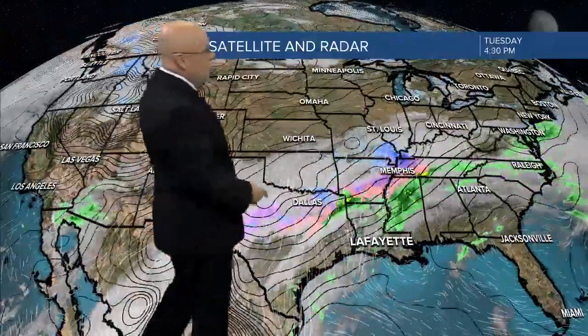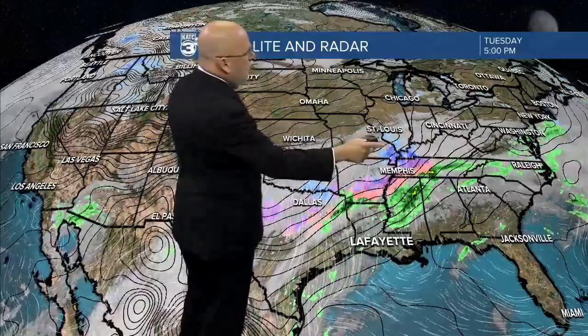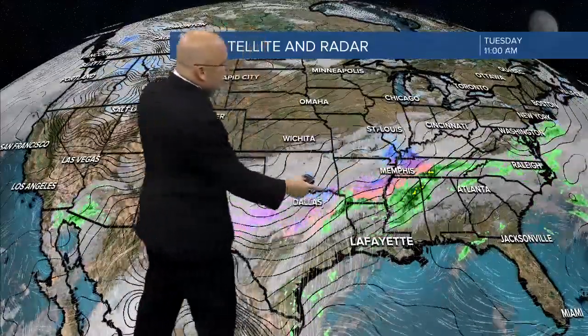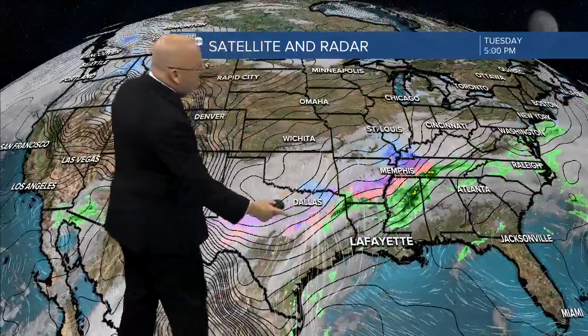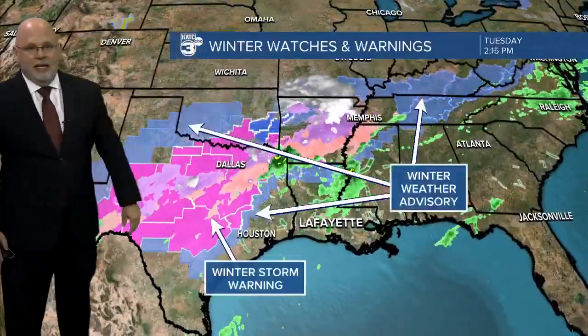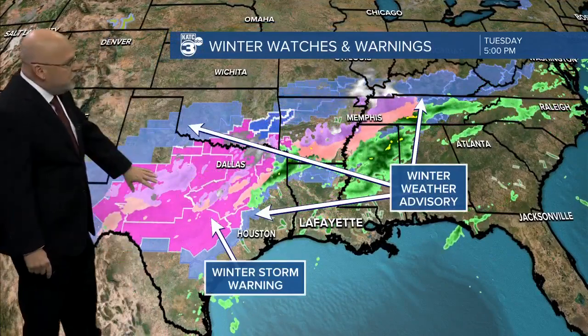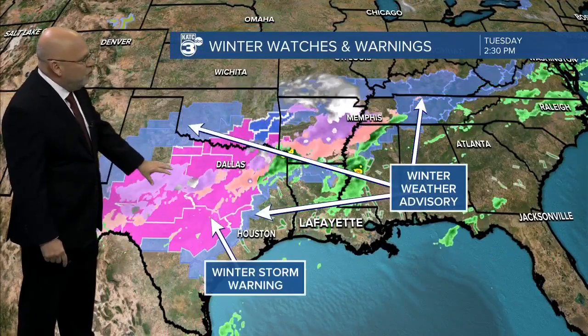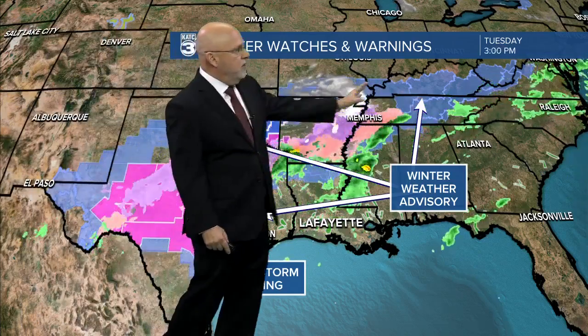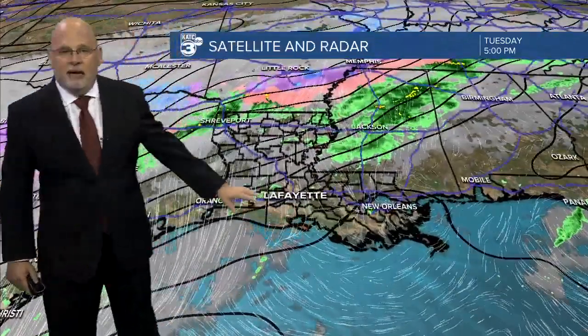So as we look at the big picture, we see something very similar to what we saw yesterday. Snow and freezing rain and sleet as you get into portions of Arkansas and then back across Texas. Anything here in the salmon color is sleet. Then you get into that purple. That's freezing rain. So we continue to have winter storm warnings across Texas and winter weather advisories all around us. But that cold air is not getting here anytime soon.